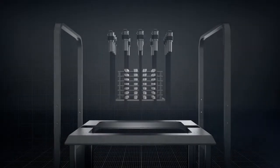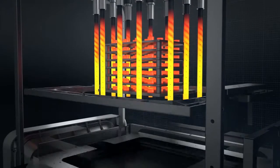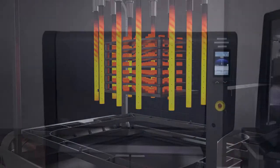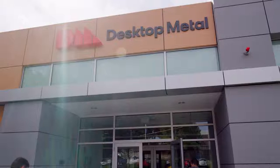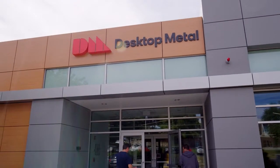What's next for Desktop Metal is new products. We have a multi-generational roadmap. We're really focused on cementing a solid double-digit market share position in our space that eventually will be the leading player in it. And our goal is to be #1 in metal printing.